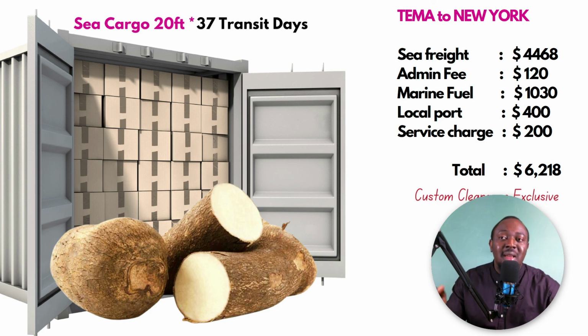Again, if you're using someone like Swiftly Global, and you have no experience as to how to do the clearance in your country, they've got links that will be able to help you out. So again, I normally give this price so you have an idea as to how much you'll be looking at spending in case you want to ship a full container load of your products from Ghana to wherever you are in the world.